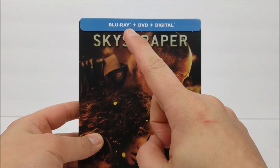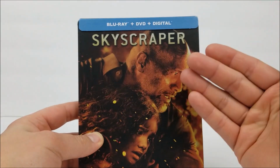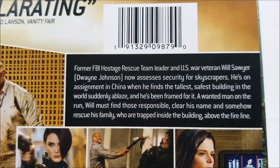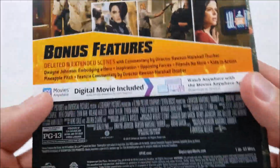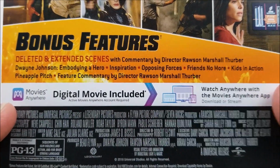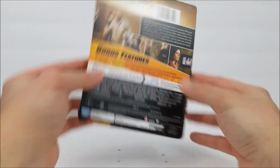At the top, it does say Blu-ray, DVD, and digital download code, so you guys can take this movie on the go with you anywhere. At the top, you get the title, and right here you do have a little read-up about the movie. You guys want to pause the video right now, you can do that. And then down here, you do have your bonus features. Here's the full back of the J card as well. And then it looks like there is a blue dot there.